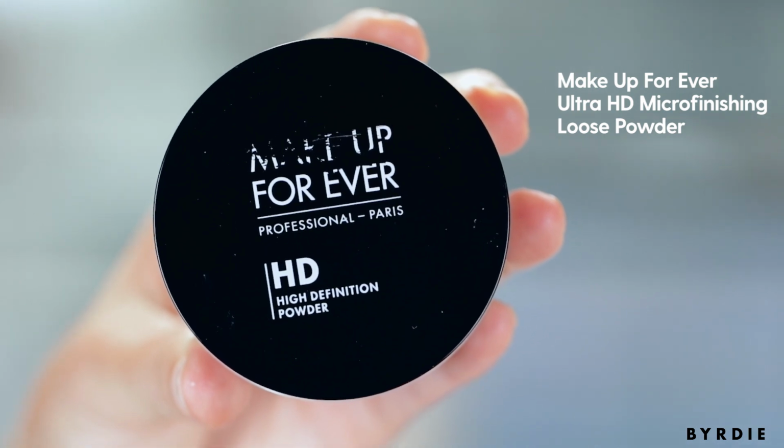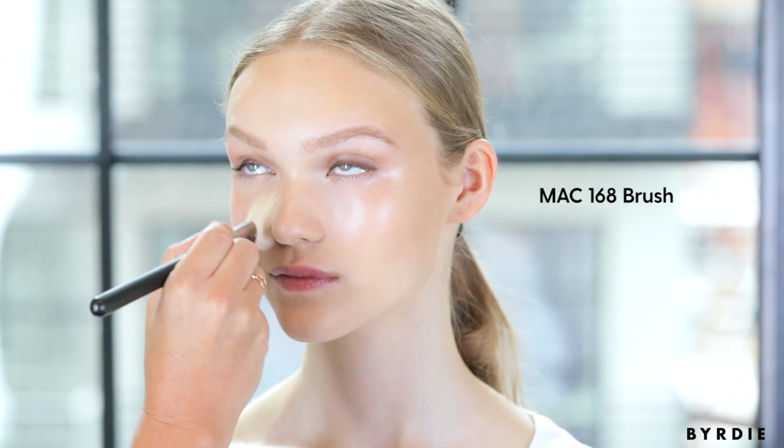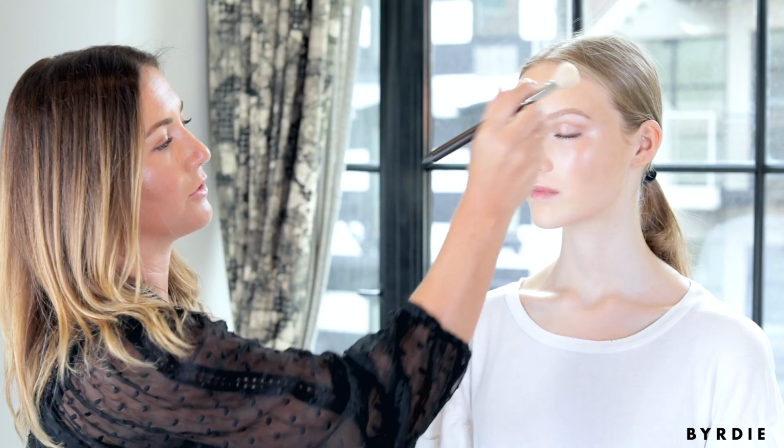And if I was sending Ivan off for a red carpet event, I would make sure that I've properly set the T-zone. So this is Makeup Forever HD powder, which is a great powder to use if you're going out, if you're gonna be photographed, and you really don't want that shine to pop up in your photos. And again, like I said before, it's really important just to stick to the T-zone and let everything else really glow.